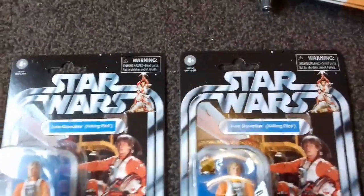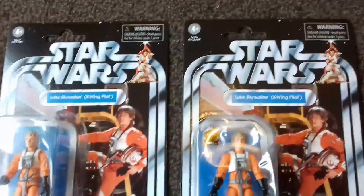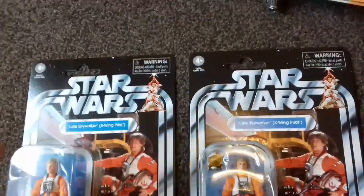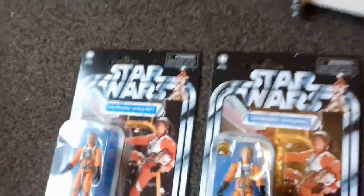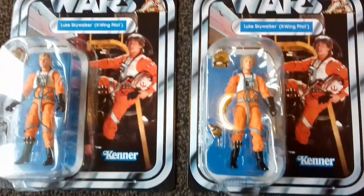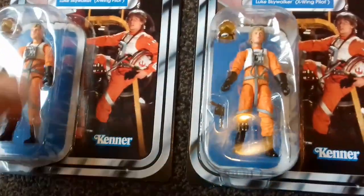But anyway, look at this. Look at this beautiful piece of classic card back. This is literally my first look at it in the wild, in public. This is my first look at it for real, as opposed to seeing it in a video. And it looks great. I've got two because I want to open one, and I'll open the one that is in the worst condition, should we say.